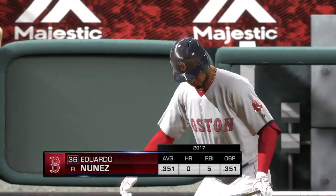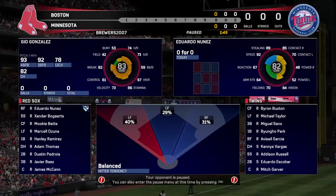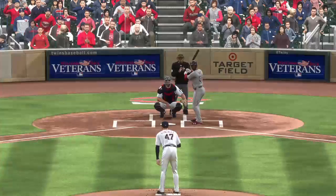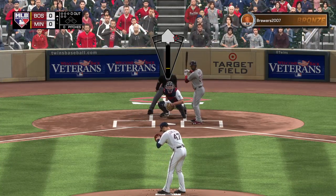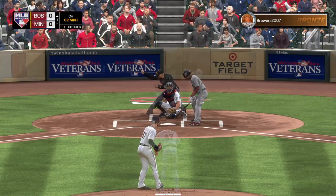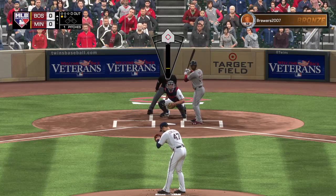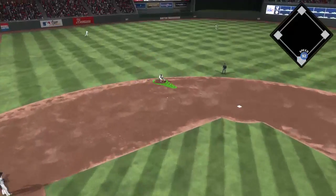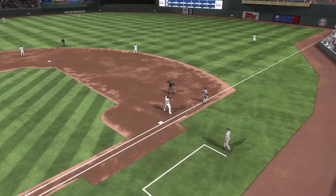Stepping into the box, Eduardo Nunez. He'll get us started. Boston right fielder, Eduardo Nunez. And the first pitch of the ball game here is taken for a called strike one. Into the windup, here comes the 0-1. To short, hit hard. Russell has it. Throws in time, and that's out number one.